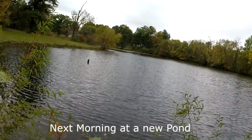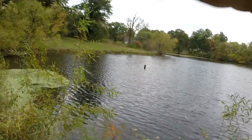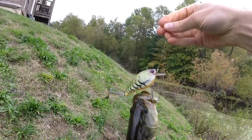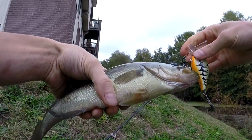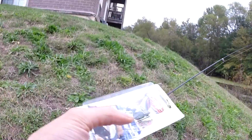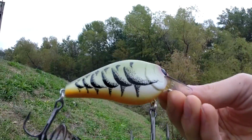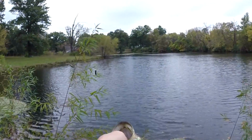Oh, I think we got one, guys. Got a bass. All right, this is on the square-billed crankbait that we got in the box this month. It's a pretty long bass, fairly thin. He hammered that in the craw color. Here was the lure, Lucky Craft square-billed crankbait. Nice bass on the Lucky Craft square-billed lure. We'll go ahead, let this guy go, get a little bigger.